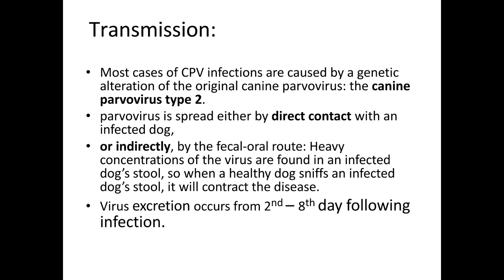Most cases of canine parvovirus infection are caused by a genetic alteration of the original canine parvovirus, the canine parvovirus type 2.